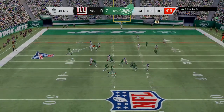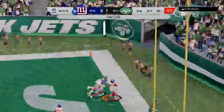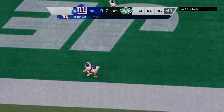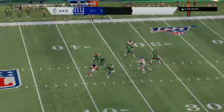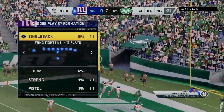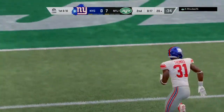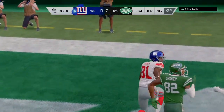3rd and long. It's Darnold. Airing one out for Crowder. And this is going to be intercepted. Picked off by Michael Thomas. Well, it's 3rd and long, and you've got a few different ways to play it offensively. But this is not the type of offense that's going to wave the white flag. They're going to keep chucking it. And this time, it results in an interception.